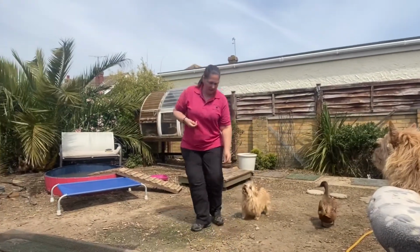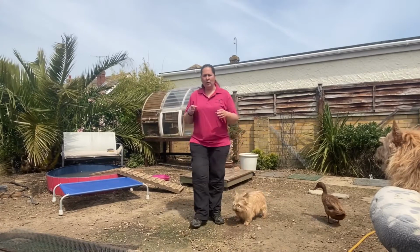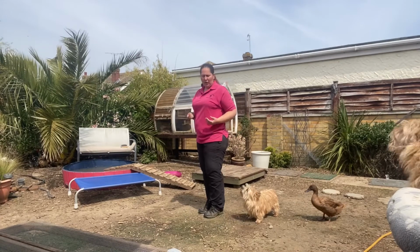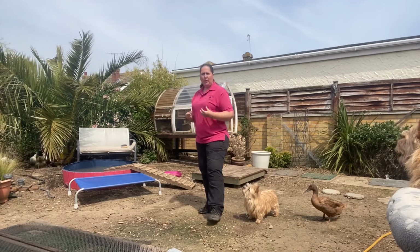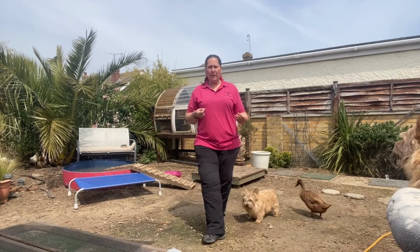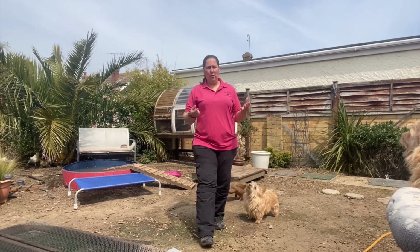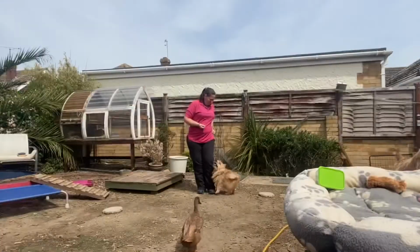So things like that. We also get a chance to look at actual formal heel work. So bringing your dog in next to you and actually moving them, getting your left and right turns, changes of pace, and heel work that you can use out and about on your walks and when you're taking your dog somewhere for the day.